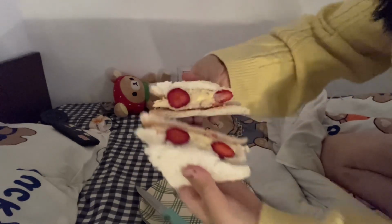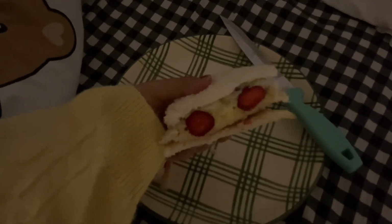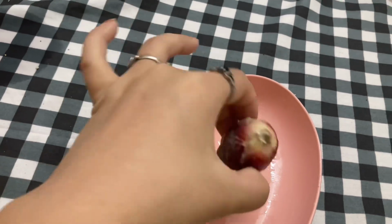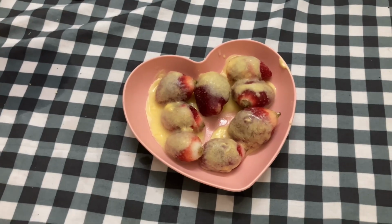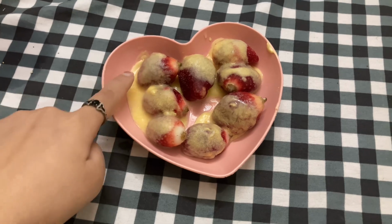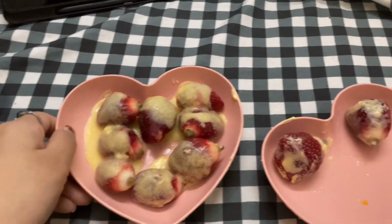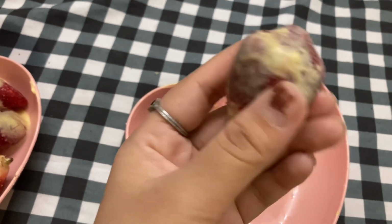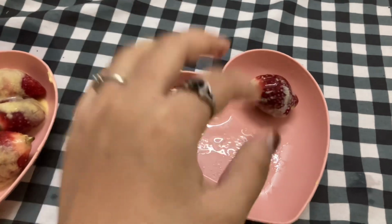Wow, pretty. This is better than I expected. This is so pretty. Really hard now. This is the strawberry that I made yesterday. I froze them overnight and it's like this. It looks so pretty. And this is the other half that I will eat now. It's a break, it's a snap. It's really hard now, see? It's not even falling.